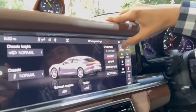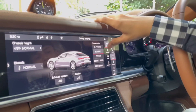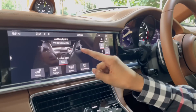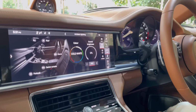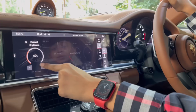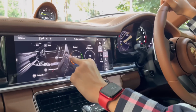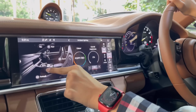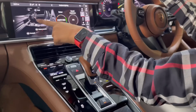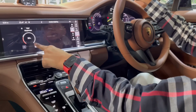there. And these are your driving modes. So you have hybrid, sport, sport plus, individual, and e-power. If you go down here, control, you can do all the things from here. So this is for your ambient lighting here. So if I put it on red, and you can control the percentage also. So if I put it on 100% for the floors and put it red, and then this side on 100%, and then on the doors 100%, and then for the roof 100%.